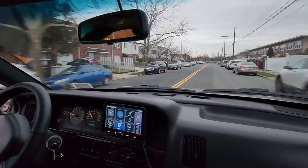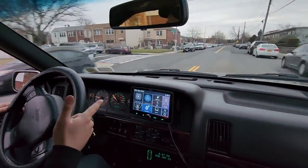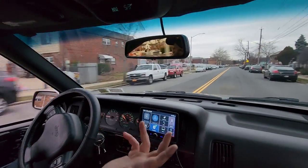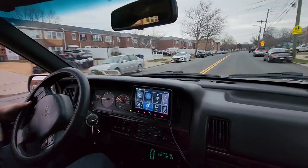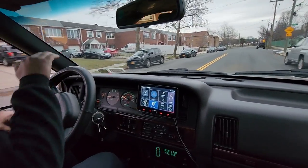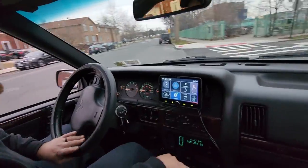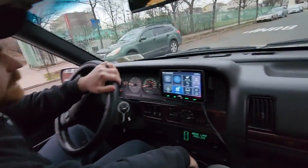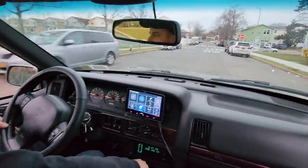Right now, the only issue I'm having with this thing, it's not really an issue, but I have a fail-safe thermostat in it. And it did what it had to do, but it failed, and now it's stuck open. Locked open. So this thing just runs like, I don't know, 50, 60 degrees colder than what it's supposed to. It's just not getting up to operating temperature. Exactly. But it's not going to overheat. No, this will never overheat, especially with all the work I've done to it.